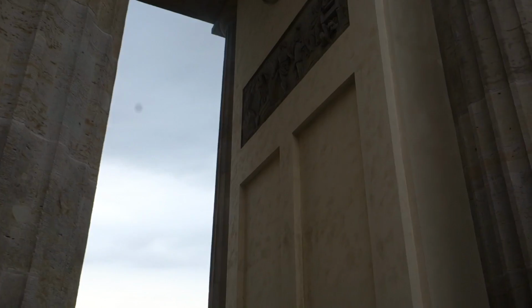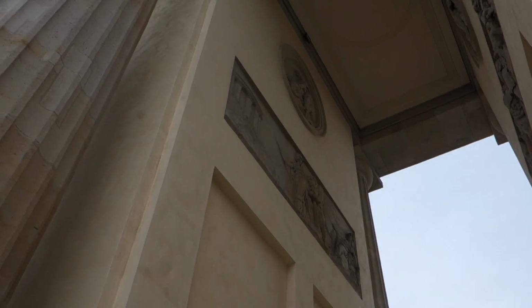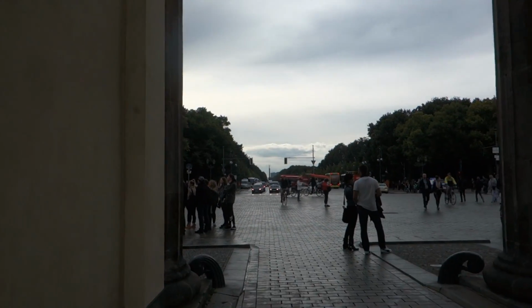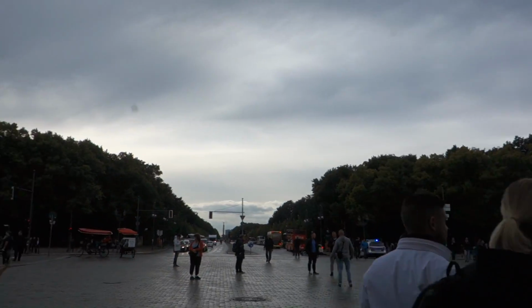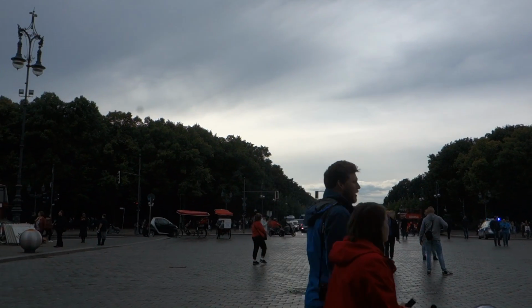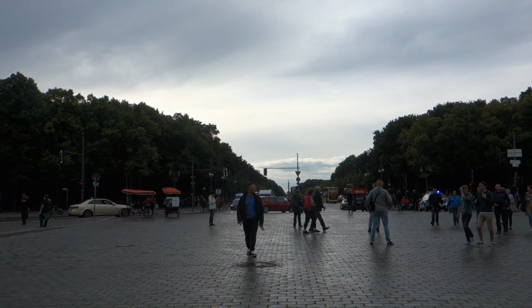Each section has some pretty impressive sculpture going on that is nearly impossible to see, but I'm doing my best for you all. We're going to walk down towards my personal favorite bit of public works, which you can see at the end here, and I will tell you about it when we get there.